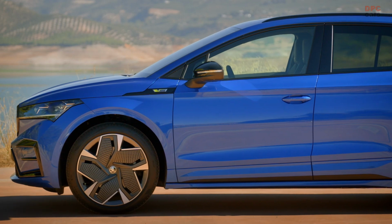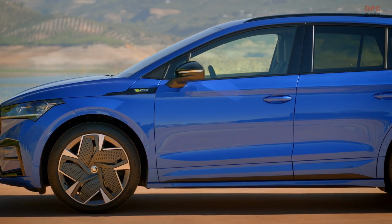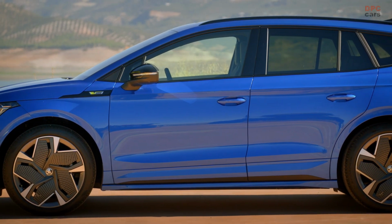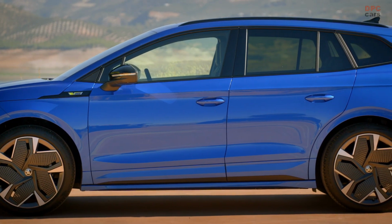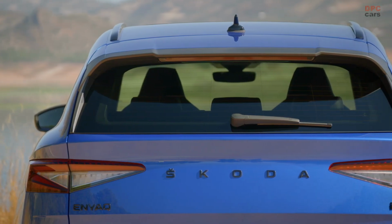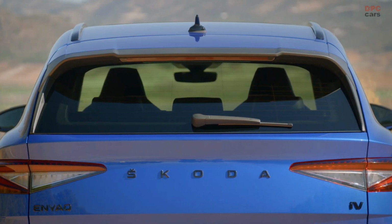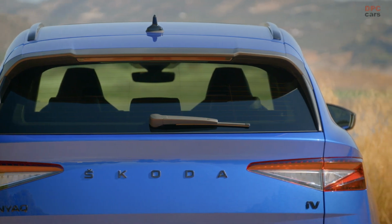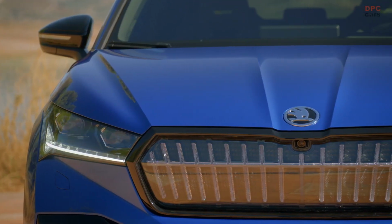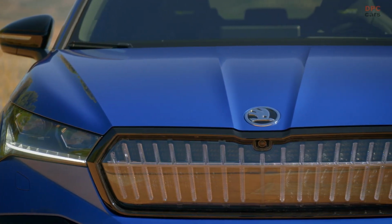It carries over the 82 kilowatt hour lithium ion battery pack that can be charged at DC fast charging points at up to 135 kilowatts, in which case it takes 36 minutes to go from 10 to 80%. Skoda has spruced up the interior with sportier seats featuring greater lateral support and built-in headrests. Suede fabric in black is used for the seats and dashboard, where green stitching provides a contrasting effect.